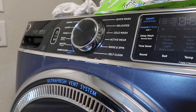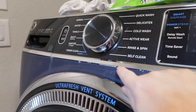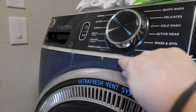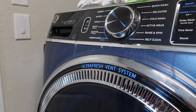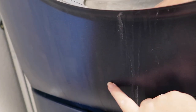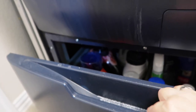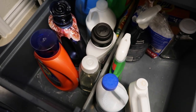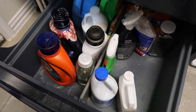It's been quite a while since I've come in here and given this washing machine a deep clean. So I wanna do that. I wanna come in here and get all this cleaned up. Let me show you down here. Look at that. See all those spills down here? I want to get all that cleaned up here in the drawer. It just catches right in this. I also need to clean out and organize the bottom of this drawer here.